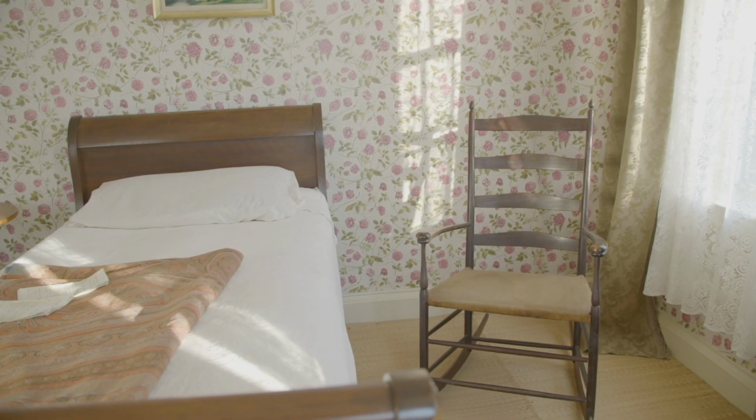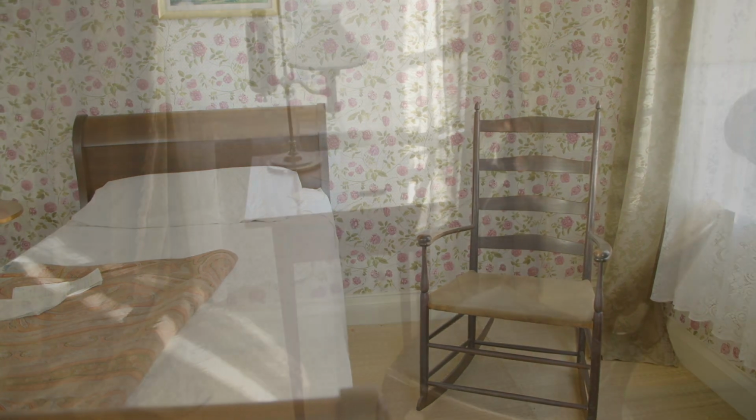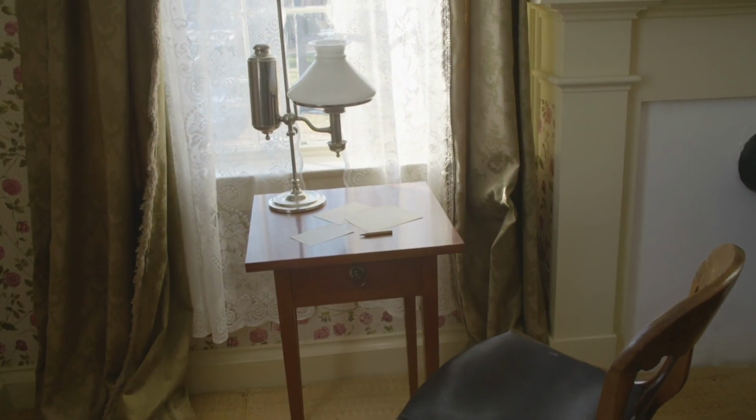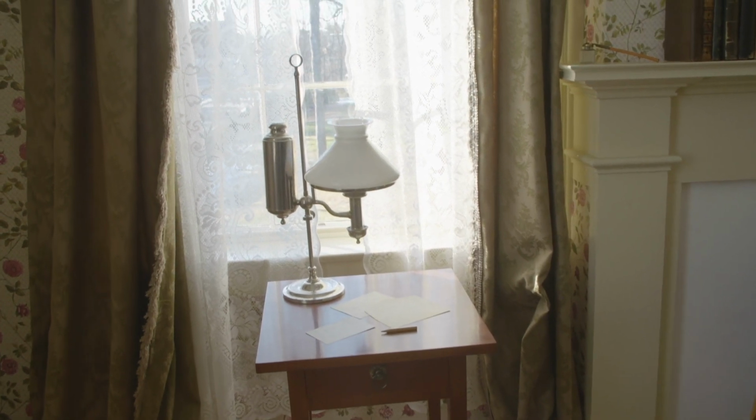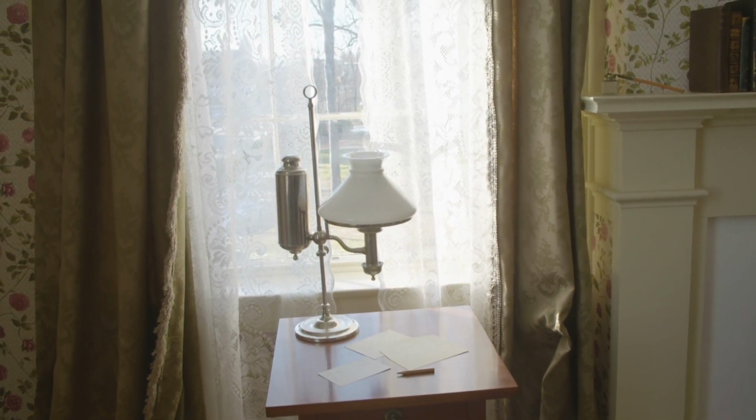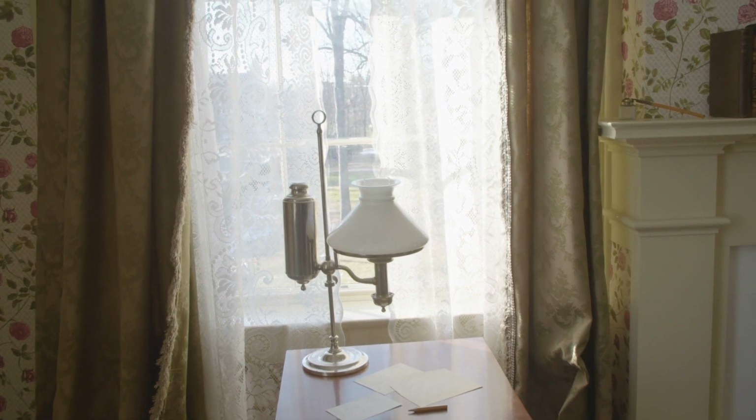One of our greatest privileges is to be able to convey that sense of Emily Dickinson's everyday life. And it's that interpretation, that sense of authenticity and meaning that we're looking forward to sharing.